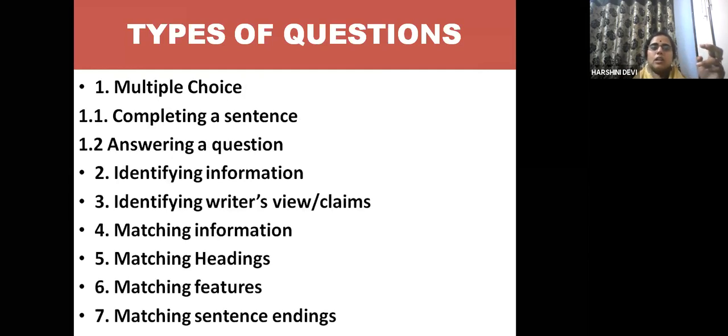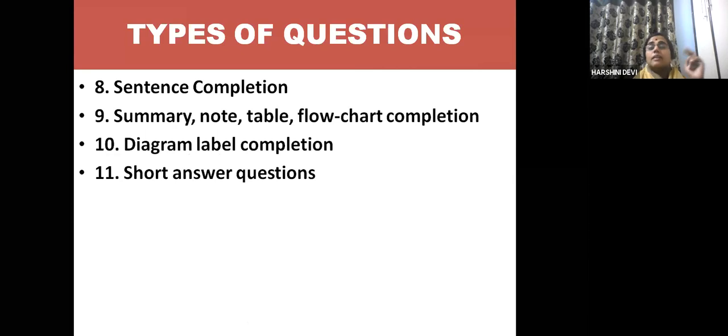Whereas this question, which I told you, identifying writer's information and view, has a single challenge, this has a double challenge. Okay. So this again is something which is a major trap in answering. And even summary is given in the form of sentence completion.